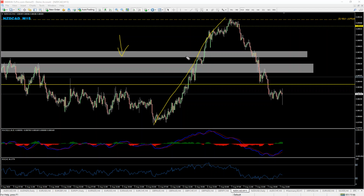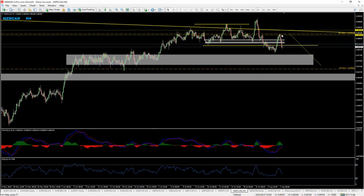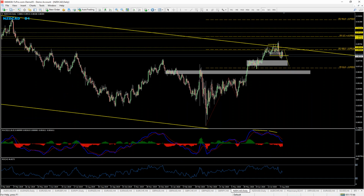And it actually works, guys. So I really hope if you're part of the co-op that you managed to catch some of these moves. But now let's go back to the higher time frames.